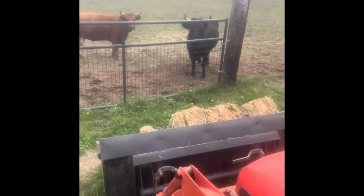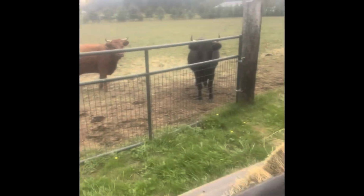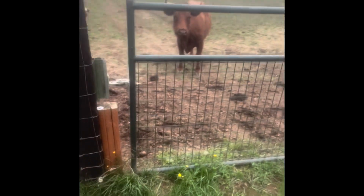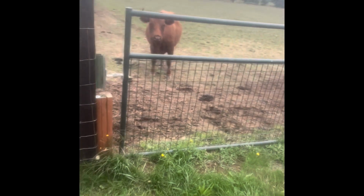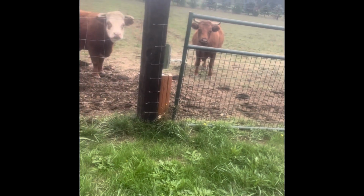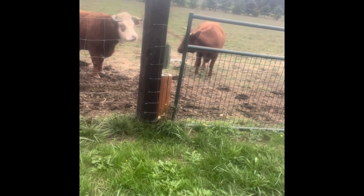Mamas. Hello. So these are the mama cows. They'll be having babies next spring. Hello, how are you doing, Hershey? Red, Ruby, mama cow. You guys hungry? All right.